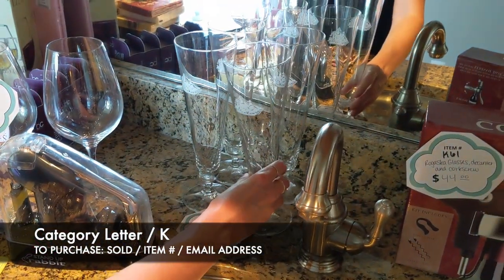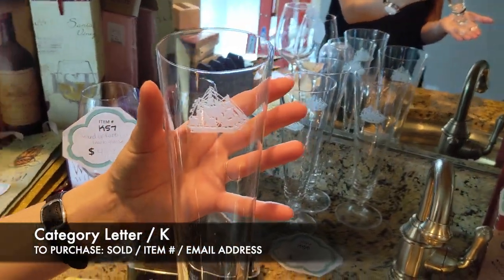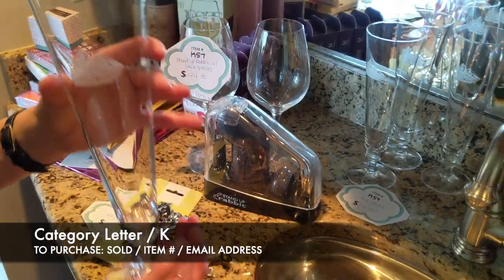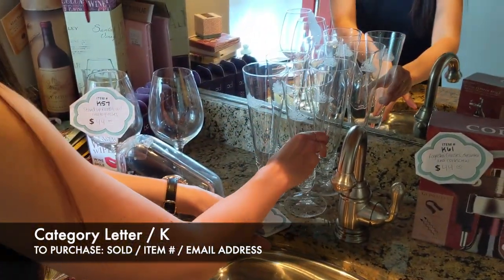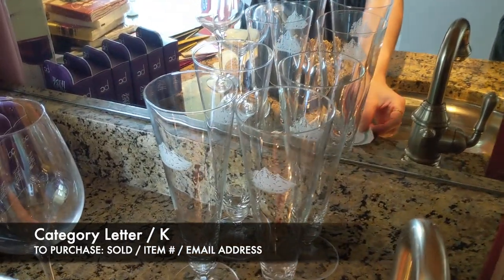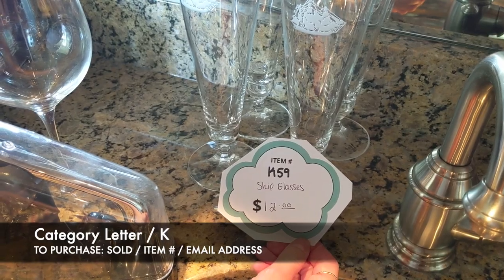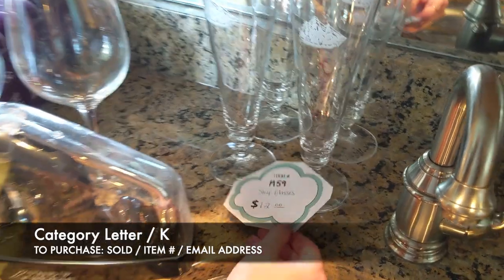Next, we have our ship glass set. There's actually four of these, and I'll bring those up to the light for you. Just a really nice set of four. Again, no chips or cracks on the tops of these around the mouth. That's going to be item K59 for these ship glasses, and that's going to be $12 for the four.